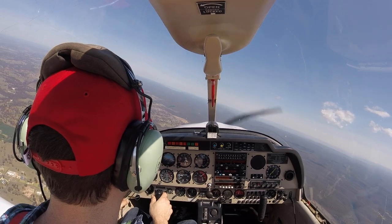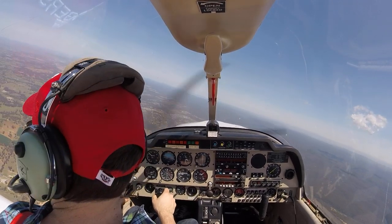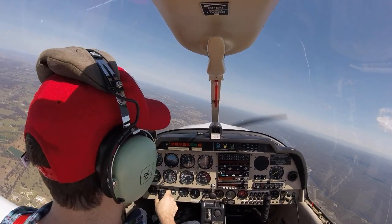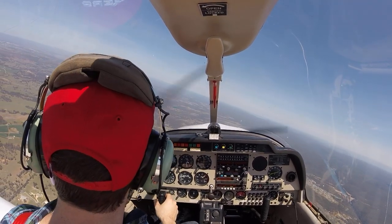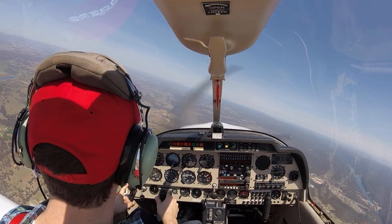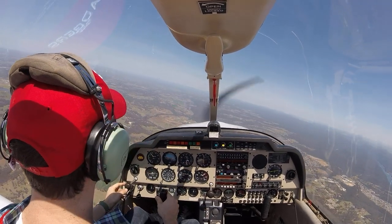Any departure, Singapore 232 Super. Climb to flight level 280, passing 4,800 feet. Singapore 232, Super departures, cancel speed restrictions. Cancel speed restrictions, Singapore 232.